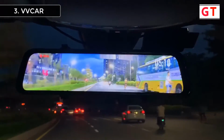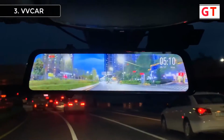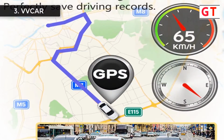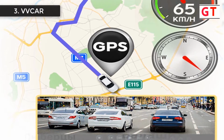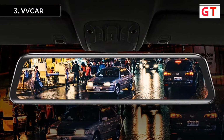2.5D curved touchscreen IPS high-definition display. Reversing assistance, easy storage. Special features: cycle recording, time and date display, microphone, LED display, with rearview mirror, night vision, dual lens, GPS tracker, waterproof, anti-vibration.